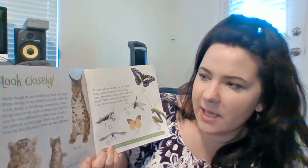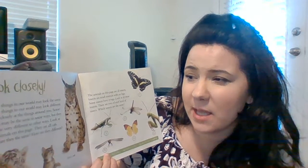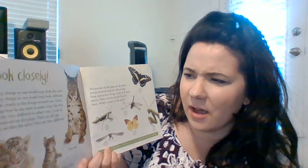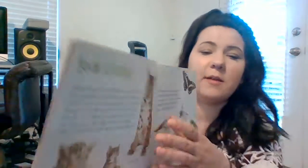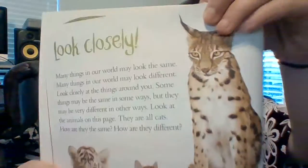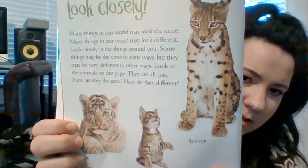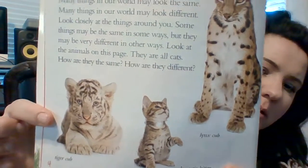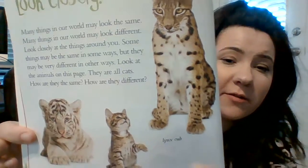Look closely. Many things in our world may look the same. Many things in our world may look different. Look closely at things around you. Some things may be the same in some ways, but they may be different in other ways. Look at the animals on this page. They are all cats, but how are they the same and how are they different? So think about it. These are all cats, but they're not all the same. They are a little bit different, but they're in the same cat family.